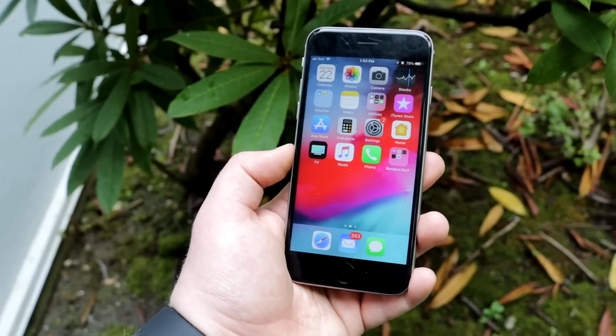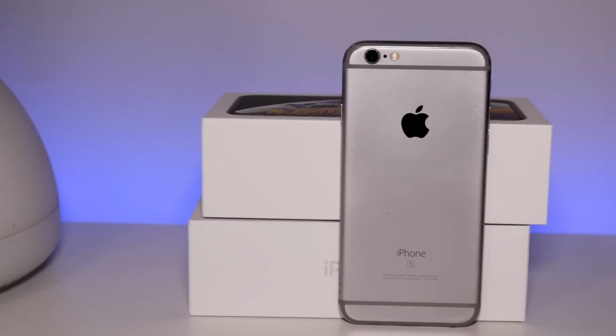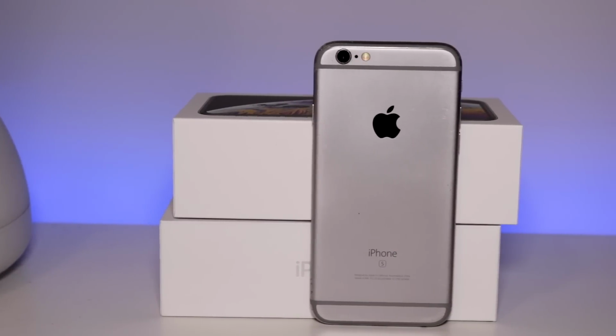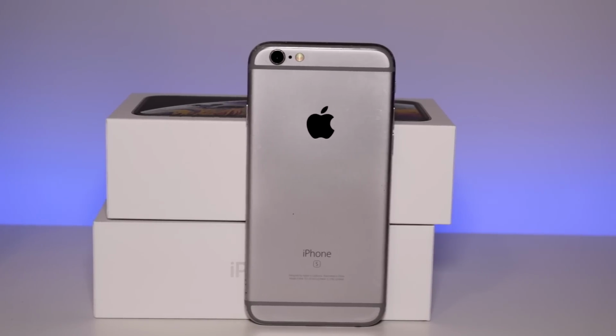The 6S is a powerhouse and holds up extremely well in late 2018, especially now on iOS 12 with things feeling even faster. The 6S provides a stunningly smooth and fluid experience considering it's 3 years old, and you really probably are not going to have any complaints in using it.